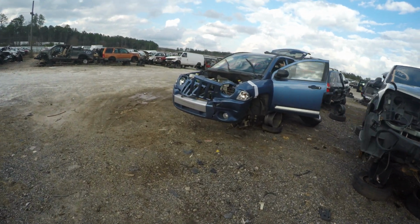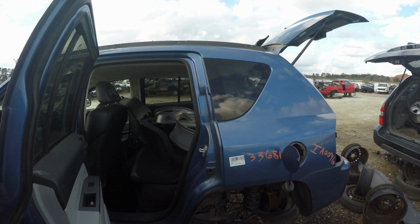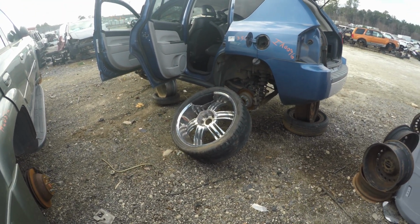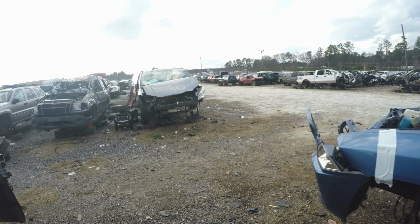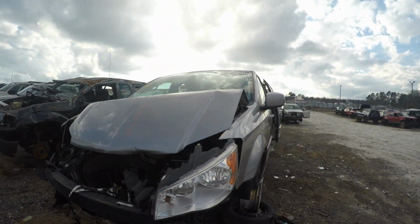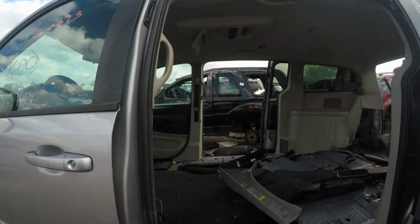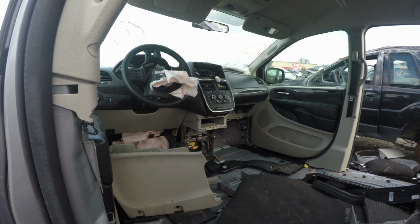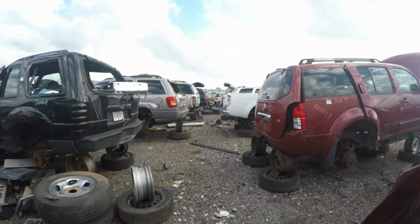It's a Compass. Spoilers on those are really good to get. Looks like someone's already torn it up. Yeah, they did. I don't think that wheel was on that. It's an Explorer that rolled over. Big surprise there. Chrysler minivan. It's usually with the cars. Dodge minivan. Still, usually with the cars. There's that Pathfinder we got parts of the other day.